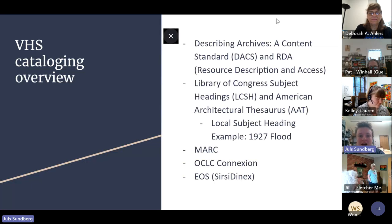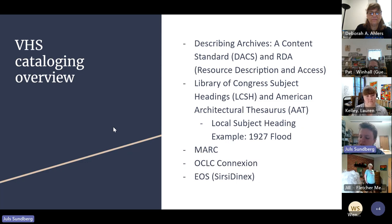Right now, I was hired this past October at VHS, so almost a year ago now, specifically to address a backlog of cataloging for our single folder manuscript collections. We tend to cap the amount of things in a folder at around 100 documents, which sounds like a lot, but that's the max. Usually I would reorganize if it was too big. They're around a single topic, usually a single person or a place or a collection of deeds from one town. And so that's mostly what I focus on when I catalog here.